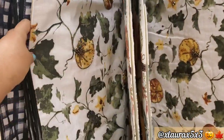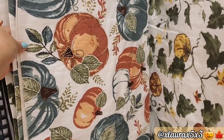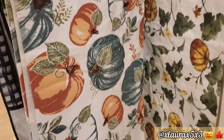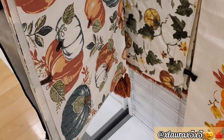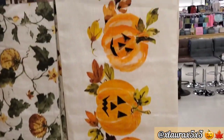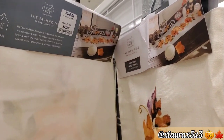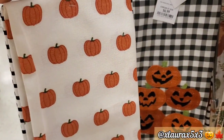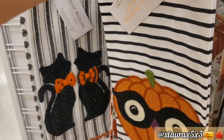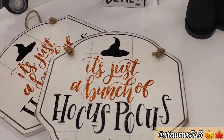They have this one with some yellow flowers, and look at this beautiful one. It also has beads. Wow, this one was really nice. It has tassels, lots of detail. This one has the jack-o'-lanterns. This one is $12.99. And look at the second one of this one, which I almost missed. It has pumpkins. Here we have some Halloween decor.